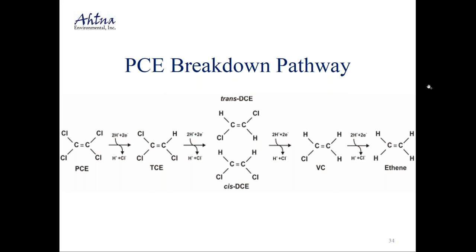And then what you're trying to do if you're trying to degrade PCE all the way down to a non-toxic compound is ethene, where all the chlorine atoms are gone, replaced by hydrogen. And the reason I bring this up is because quite often you can go from PCE to TCE fairly easily and then either get hung up at DCE and it doesn't degrade further, or worse, you'll get hung up at vinyl chloride and you'll have a tough time degrading that. And at that point, you almost have a worse problem than you started with. So when we were looking at soil amendments, we really wanted full degradation all the way down to ethene.